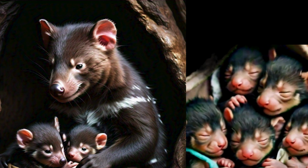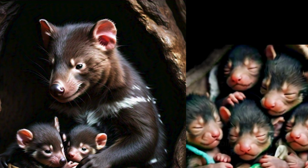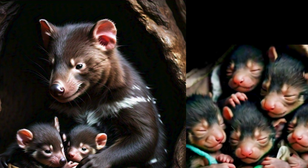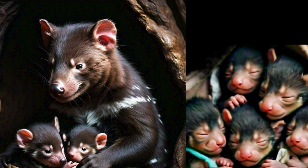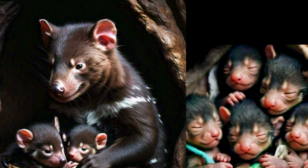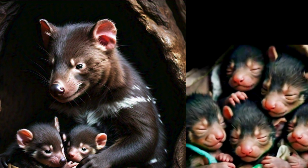4. Marsupial reproduction. As marsupials, Tasmanian devils give birth to underdeveloped young, which then crawl into the mother's pouch. The mother's pouch protects the babies, allowing them to develop in a safer, controlled environment. Females also have up to 4 teats, although they typically give birth to many more offspring than can survive, ensuring the strongest babies make it.